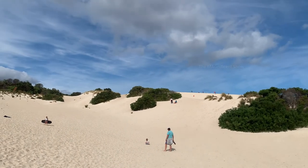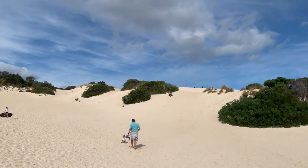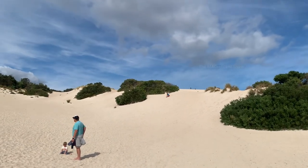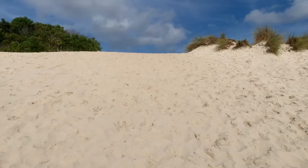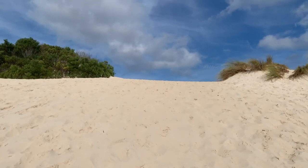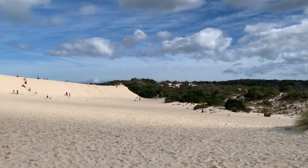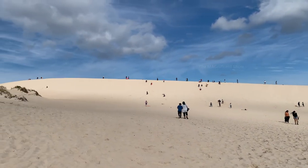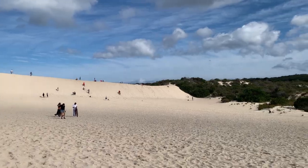Okay guys, now we are here at the sand dunes. We still need to go a little bit more to reach the huge sand dunes. Just keep walking. Alright guys, this is the place. You can see that huge sand dune over there and there are a lot of people sandboarding and tobogganing and having fun. Let's go there and start our adventure.